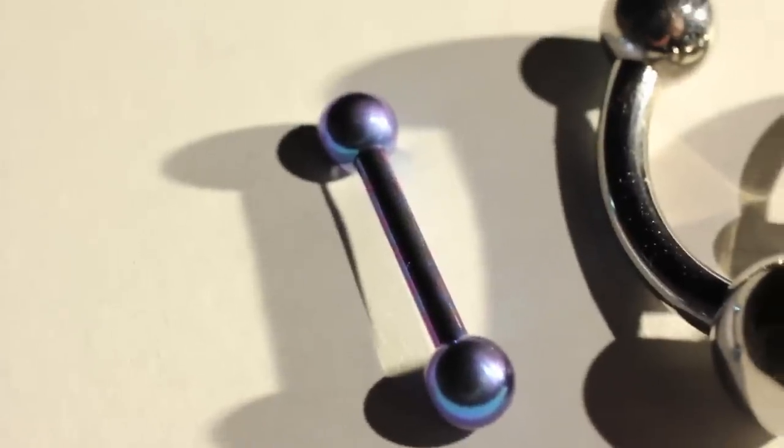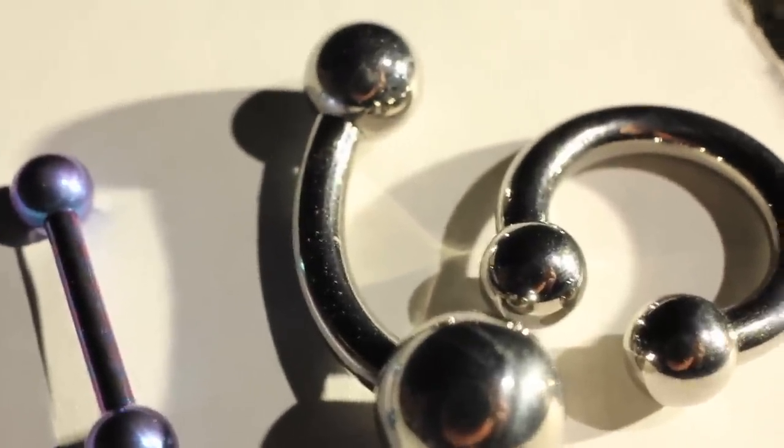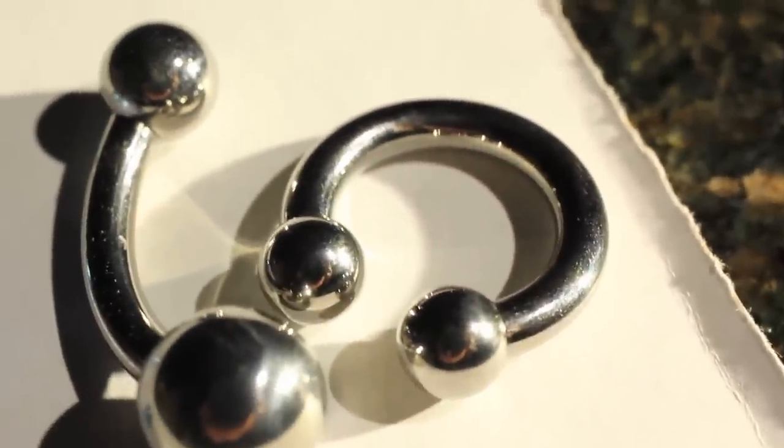You have curved barbells. Now, like I said, there's not a lot of variations on this. When it comes to barbells, you have three types. You have the classic straight. You have curved. And you have circular. Now, folks, horseshoes are something that goes on the feet of a horse to protect it. All right? Get it straight.